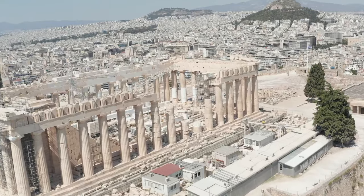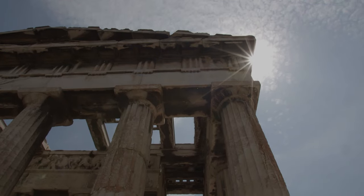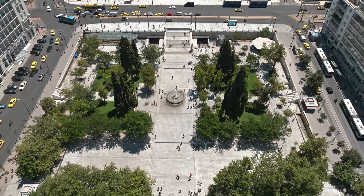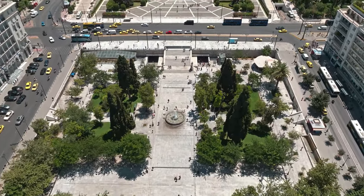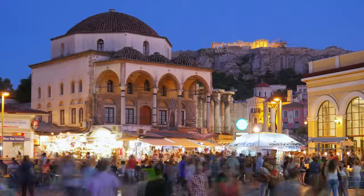If you're looking for some Greek cultural highlights, you can't go wrong with the wonderful capital, Athens. But it's not all ancient history. Modern-day Athens has recalibrated and reinvented itself to inspire the next generation.